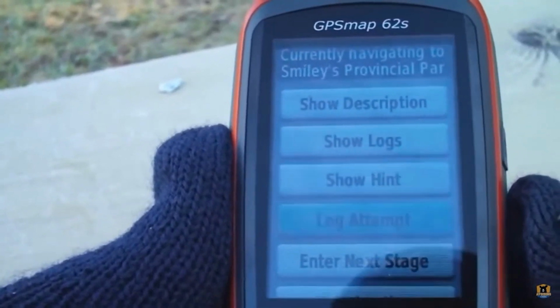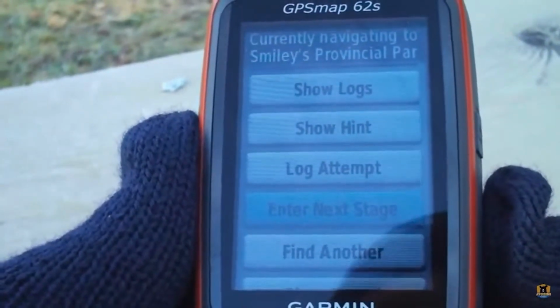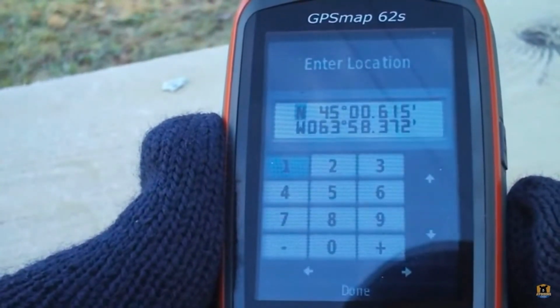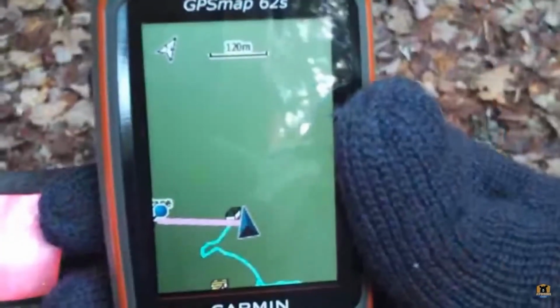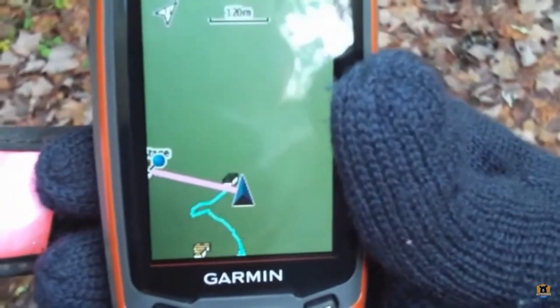And since this involves finding the final location, I want to select enter next stage, hit enter, and then from here we just enter our coordinates and we go and find the final location. So we're just navigating to our final destination on our multi-cache.